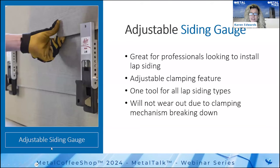Next, you've got an adjustable siding gauge, and we talked about this the other day when we were reviewing for this presentation. I was really impressed with this, and I think people probably love it already. But go ahead and tell us about that, John.